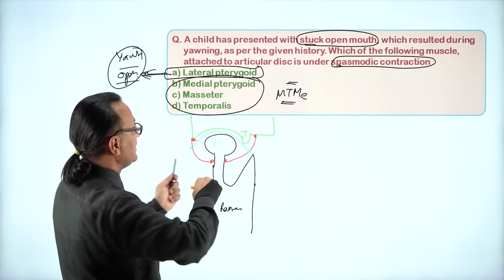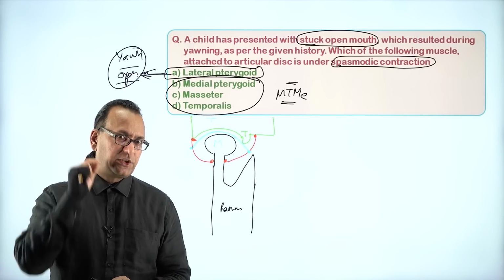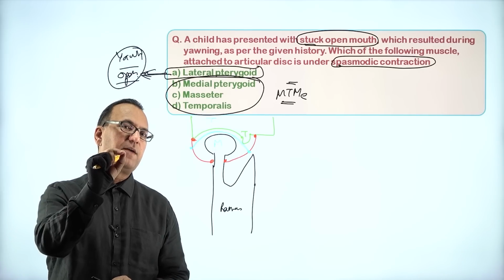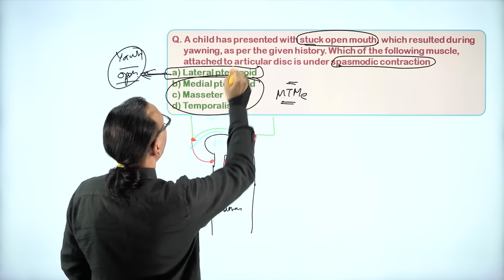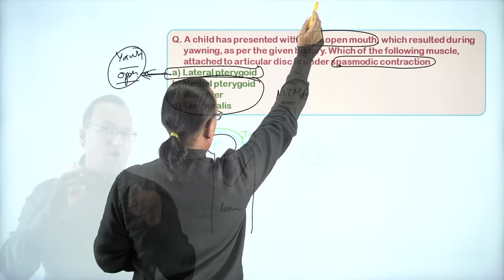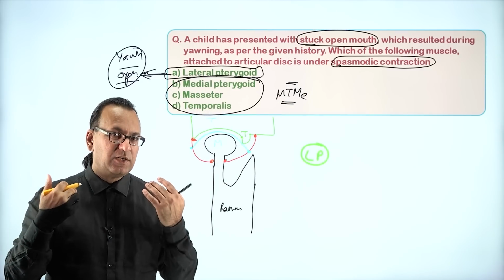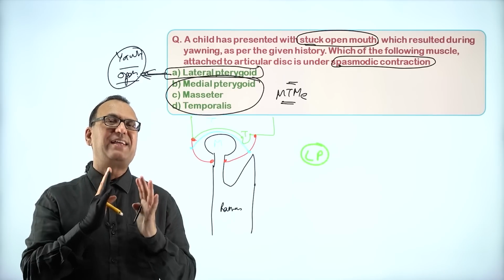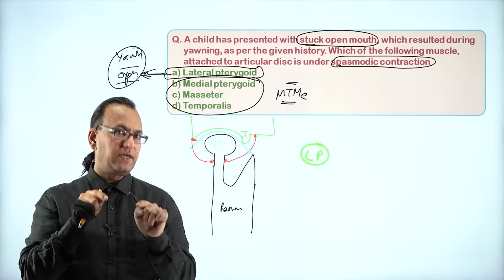The temporomandibular joint has one articular disc, and the muscle which pulls and depresses the mandible is the lateral pterygoid. Now, where is the lateral pterygoid muscle attaching? Because it is moving the mandible, it must be inserting. It comes from the pterygoid plate of the sphenoid bone, but that is the origin. We are talking about insertion here.